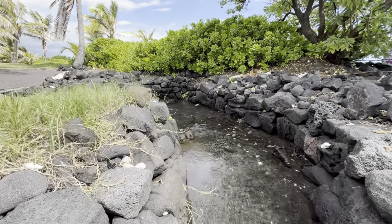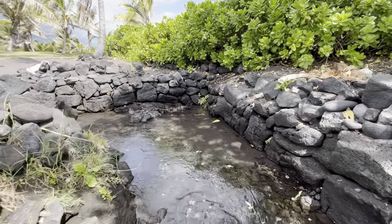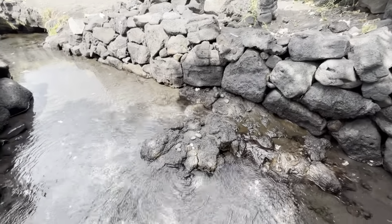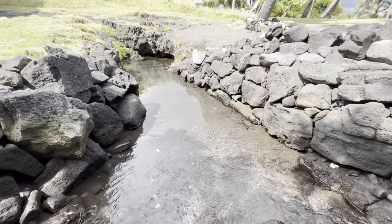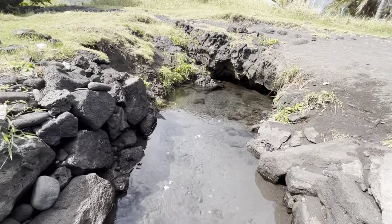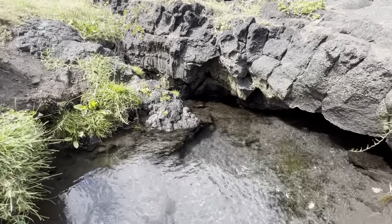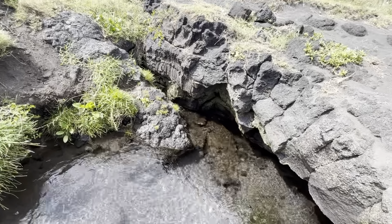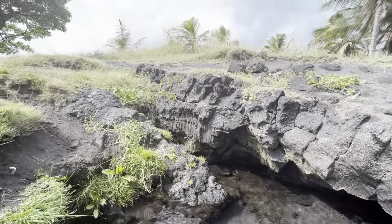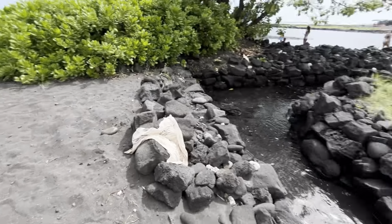Should have kept my sandals on, but all right. Ooh. Look at that one, it's pumping. So the deepest spot. Water shooting out of that crack there. Pretty cool.